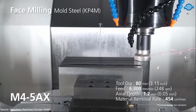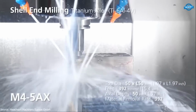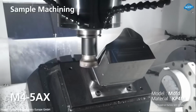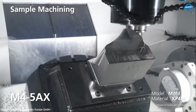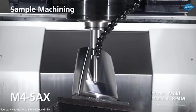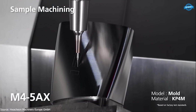Both machines incorporate advanced features such as twin drives on the Y-axis, high-precision rotary encoders with 0.0001 degrees resolution, and actively cooled feed drives, ensuring consistent precision and performance. The M3 and M4 are available with various control systems, including FANUC 31i, Heidenhain TNC 640, and Sinumeric 1, providing flexibility to meet diverse operational requirements.